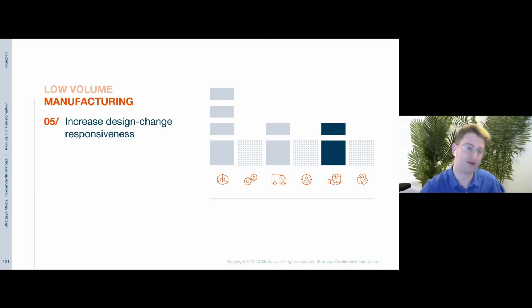And GE can respond to those customer demands and provide better service and better product to them by tweaking and changing on the fly the design of the engine, because they haven't tooled up and they're not committed to a supplier. They can change designs between individual production runs. So this provides greater value to their customers.